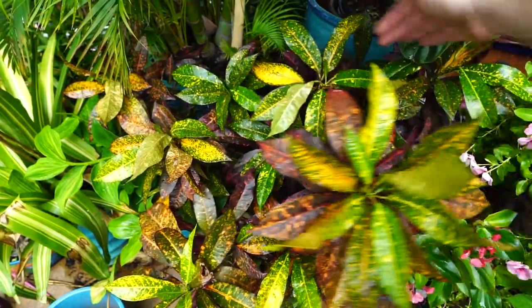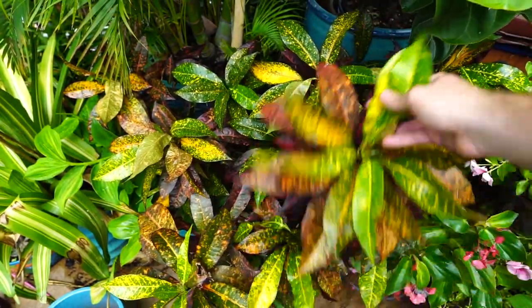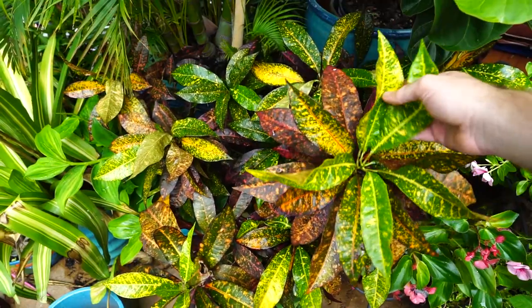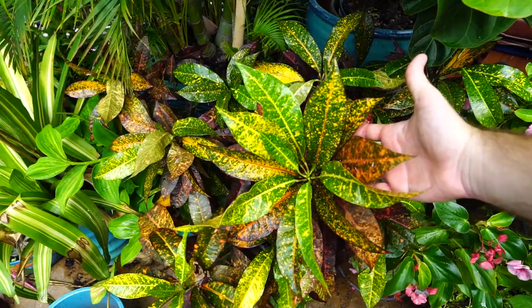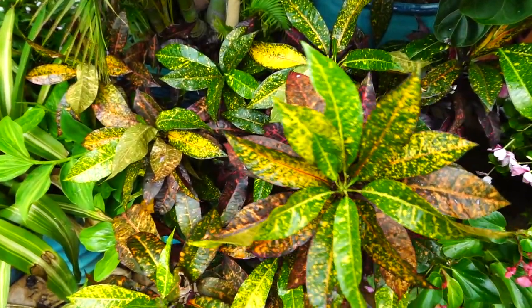It responded very nicely to being repotted. Look at how big it is. It was just a few sticks at the beginning of last summer, and now it's this nice, big, bushy, happy, colorful plant. And it's one of my favorite plants that I have out here, actually.